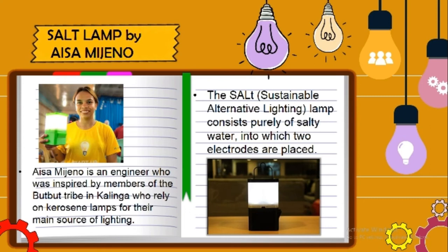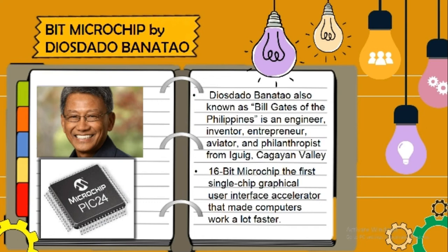16-bit microchip by Diosdado Banatao. Banatao is also known as the Bill Gates of the Philippines, an engineer, inventor, entrepreneur, aviator, and a philanthropist from Iguig, Cagayan Valley. He invented the 16-bit microchip, the first single-chip graphical user interface accelerator that made computers work a lot faster and capable of transferring 16 bits of data at a time.